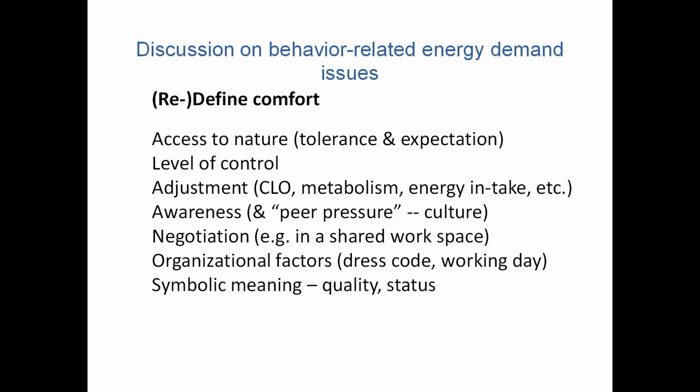and all kinds of adjustment and coping behavior that occupants could have, such as the kind of clothes they're wearing, the metabolic level they're at, and whether they're drinking hot or cold beverages, for example, and also things like influence from colleagues, the office culture, and things that happen when people are occupants of a large open space, and also other things like dress code and working day schedule. These are organizational factors that could have an impact on the comfort level.